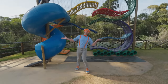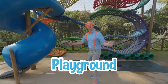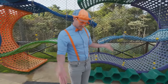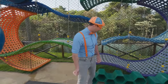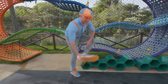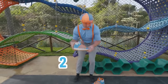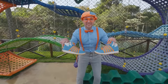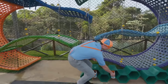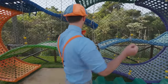Whoa, check it out. Here at Pet Zoo, they even have a playground. Whoa, I do love playing. All right, first thing I should do is probably take off my shoes, right? Oh, will you count my shoes with me? Ready? Here's one, all right, and two. One, two. I have two shoes. Okay, let me put it right in here in those cubbies.